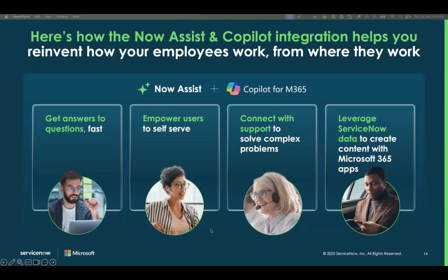And if there are any complex or sensitive problems which your AI agents are not able to help you with, then it also allows you to connect to a live agent, where you could talk to a support agent live, and they would be able to solve your problems. So these were specific to your employees.